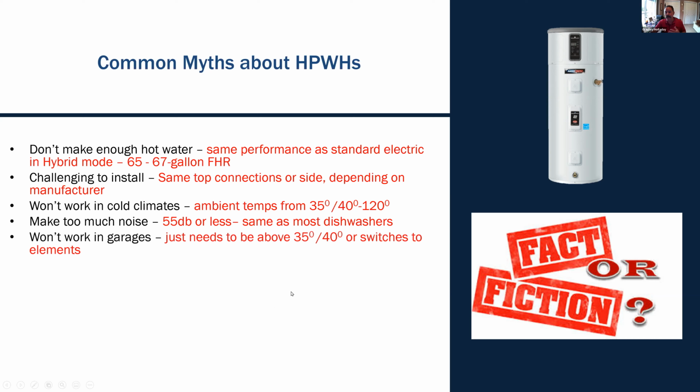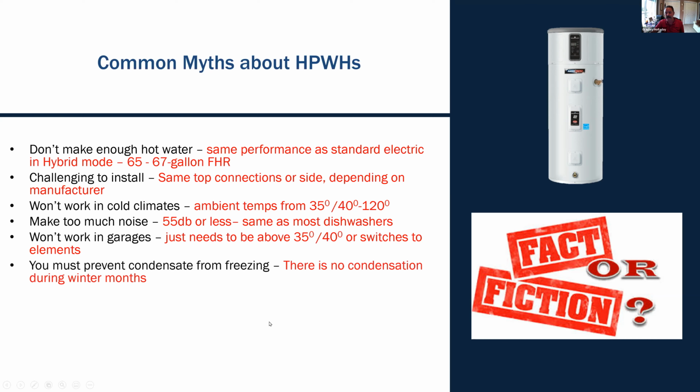Some people say they won't work in a garage. Well, if a water heater in a garage is not freezing today because it stays above the freezing temperature, this will work there the same way. It's just going to have lower efficiency in the wintertime because the temperature is cooler, but it's going to have much higher efficiency in the summertime because your garage is not air conditioned, which means when it's over 68 ambient temperature degrees, it's going to be higher than the efficiency stated as a result. Condensate drains do not work in the wintertime because there is no humidity that is being removed, so there is no condensate drain.